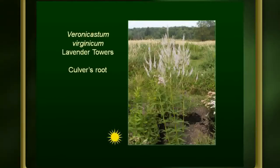This is a nice one. It's in bloom midsummer, and you can see that it does well in full sun too, but we'll take some shade. It's called Culver's Root, Veronicastrum. This is a cultivar, or cultivated variety, called Lavender Towers. The thing I like about this is to go out when that's in bloom and you just see it covered with bees and pollinators. It's a great plant for those.